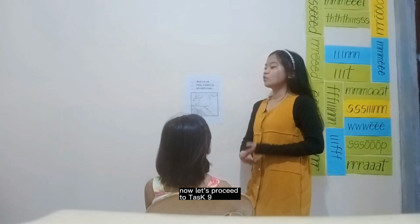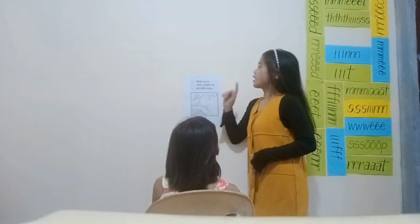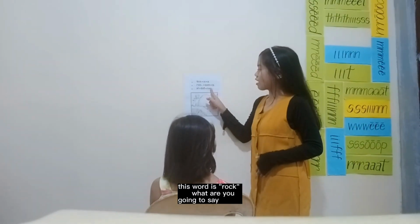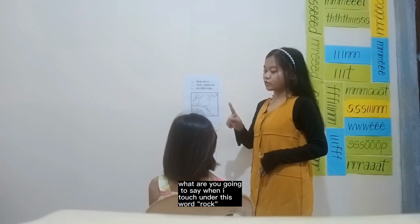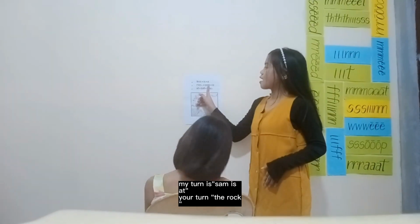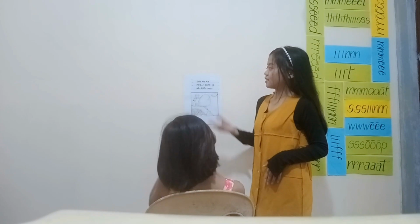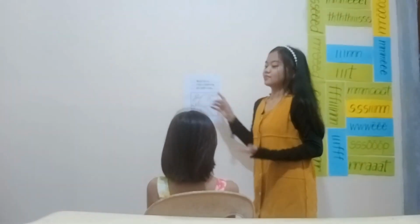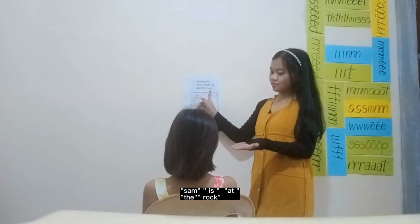Now let's proceed to task 9. Let's read this story the fast way. This word is the. This word is rock. What are you going to say when I touch under this word? The. What are you going to say when I touch under this word? Rock. My turn. Sam is at your turn. The rock. Again, let's do it. Sam is at the rock. Let's do this again one more time. Sam is at the rock. Very good.